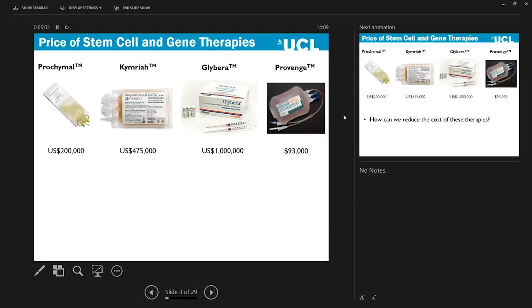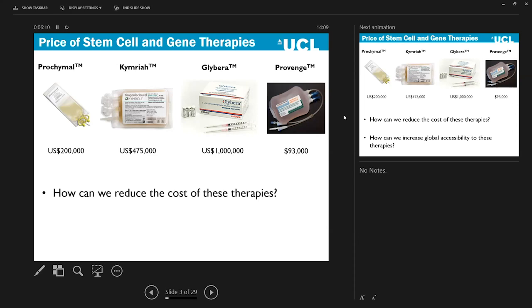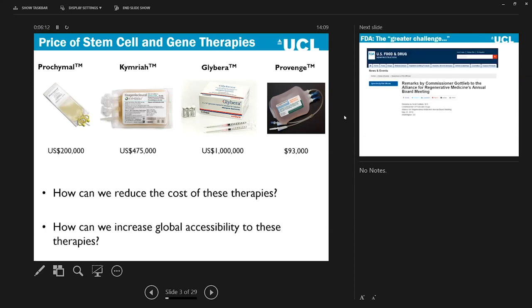And so fundamentally in this sector, there are 2 main questions that we're now looking to address. Firstly, how can we reduce the cost of these therapies? And the second question is, how can we increase the global accessibility to these therapies? We're starting to understand the science is being proven, but we need to start thinking about how we can make these therapies better, how we can make them faster, and also how we can make them cheaper.